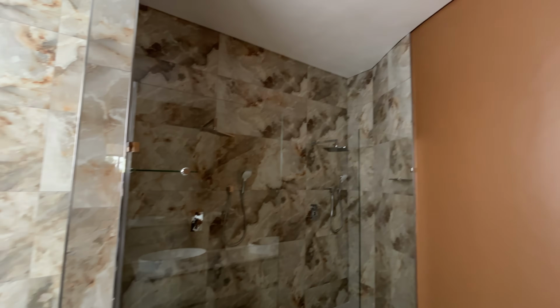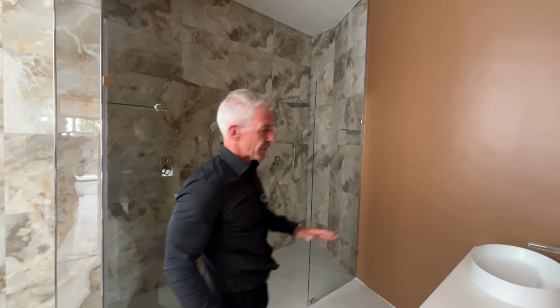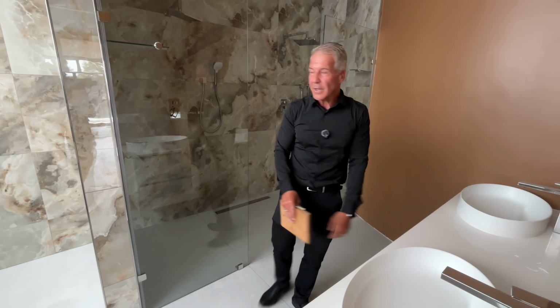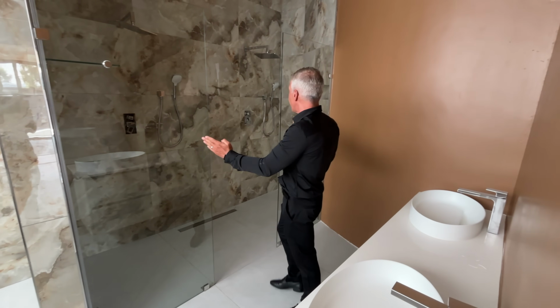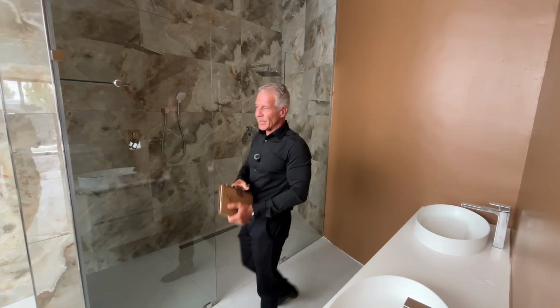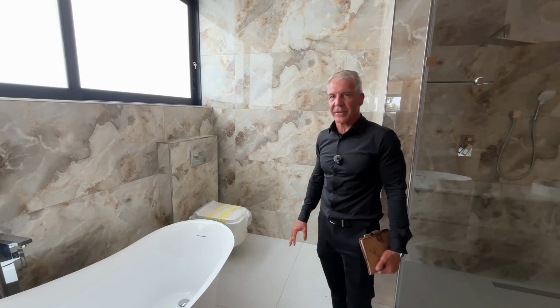So very nice, spacious bathroom. We actually divided up the bathroom with a double vanity for husband and wife. We also divided up the shower with a shower for husband and wife. And then obviously you've got your toilet and your very nice, comfortable bath.